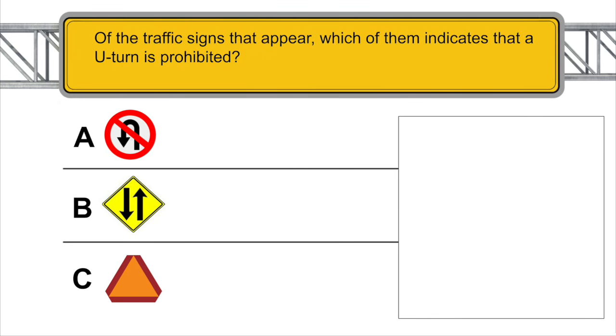Of the traffic signs that appear, which of them indicates a U-turn is prohibited? Take a look.